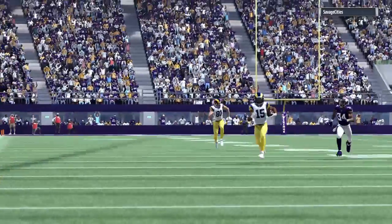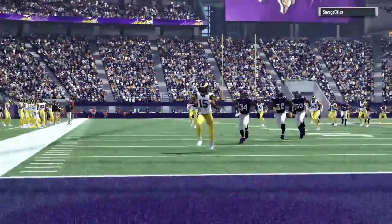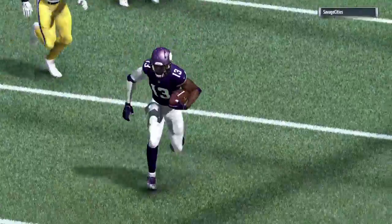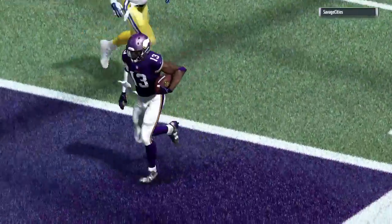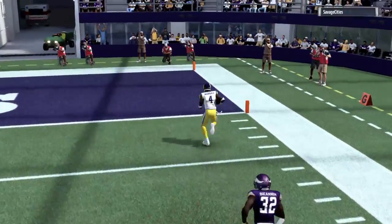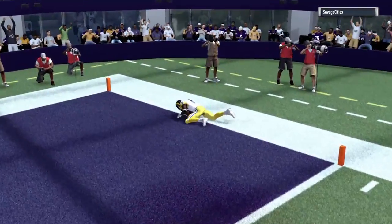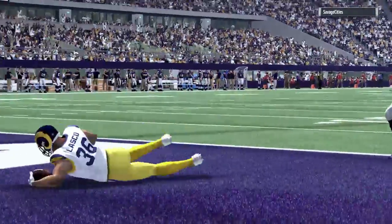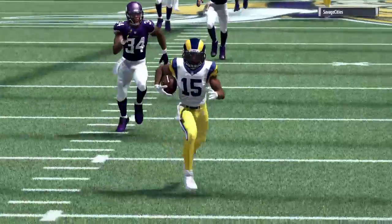So for the Vikings, they continue to make their case as a Super Bowl favorite as they move to 13-1. And they'll get to stay home again next week as the New York Jets come to town. Meanwhile, for L.A., it's now 14 games without a win, with time running out to try and get one. And they'll be on the road next week as they get a date with the Seahawks in Seattle.